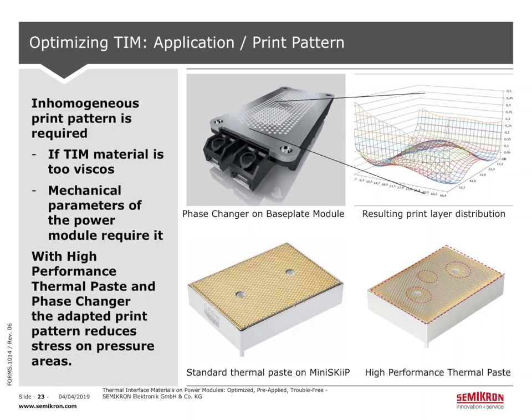For our baseplate modules, we go a completely different way. Here we start with a 3D surface scan of the copper baseplate. And our target here is to apply, especially on the screw holes, no thermal material, as we have the best thermal contact without any thermal interface material here. And we just want to fill out the cavities of the copper baseplate. That's why you can see in the middle more material is applied.